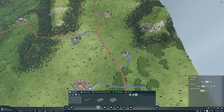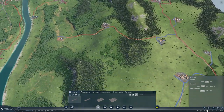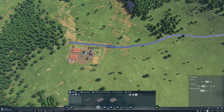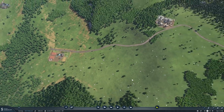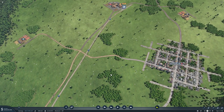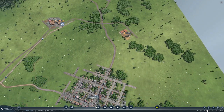Like that, we'll upgrade that. Okay. Let's just upgrade all the way. I kind of don't like the dirt roads. Alright.